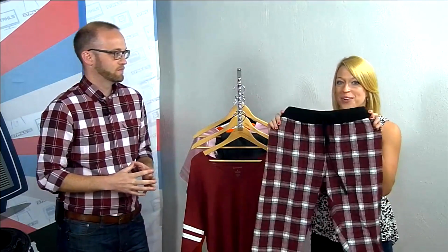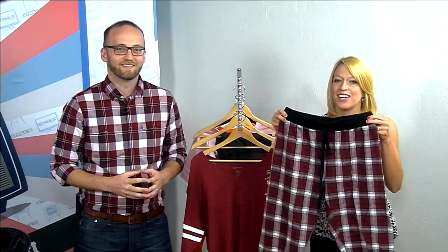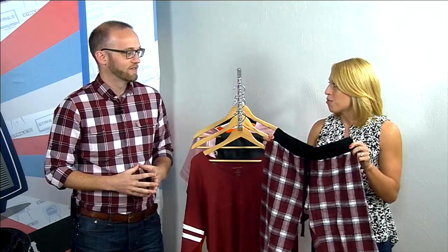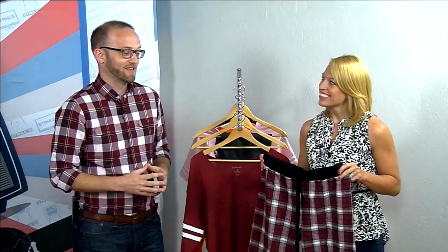Now, this one I don't know if you could wear as an everyday wear, wear it up, wear it down to work, because this really is more of a pajama pants style with the flannel. So what do you think? I know you're a fan of flannel, so. I am a fan of flannel, but I'm not a fan of flannel pants. So I am going to sell on this.